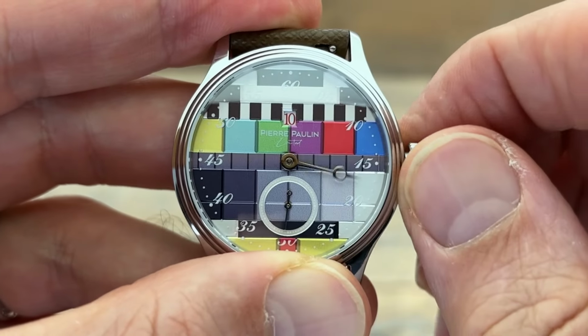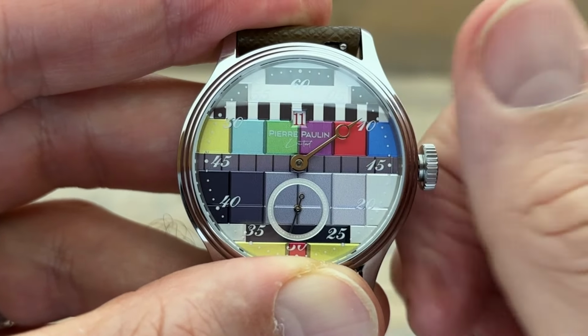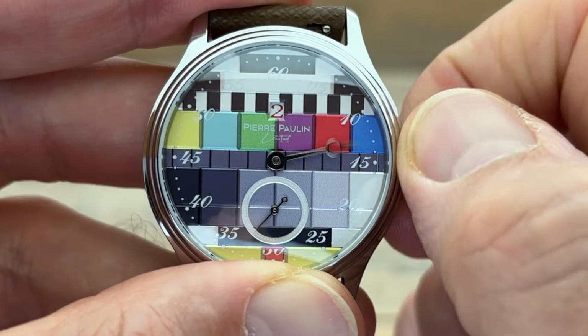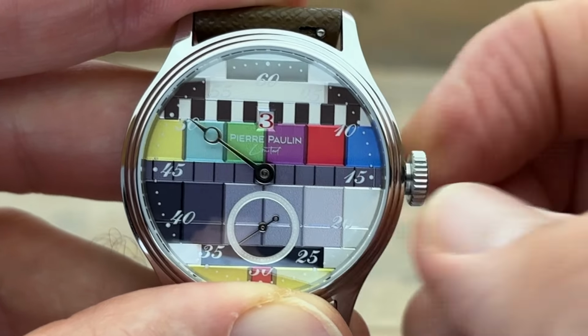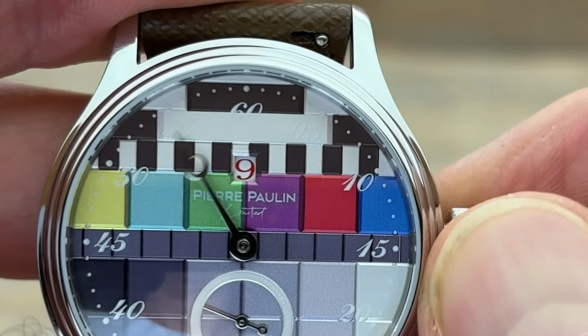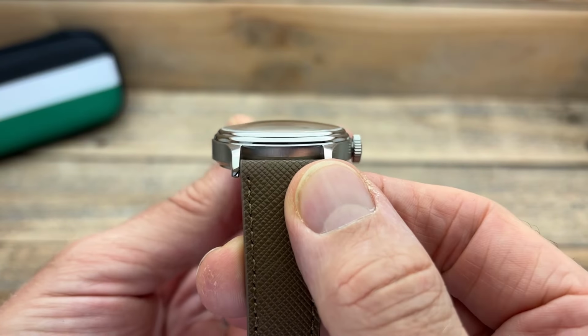As you move the movement, you'll see that the date window that looks like a date window is not a date window, that's an hour window. And then that main hand is the minute hand. And then of course the little sub-second register. And of course there's some numbers around the outside too that aren't immediately obvious. That helps you just tell the time, I guess. But it's the dial that stands out.